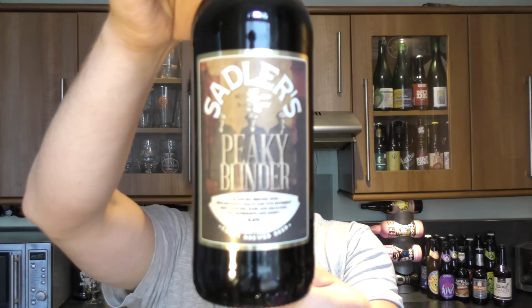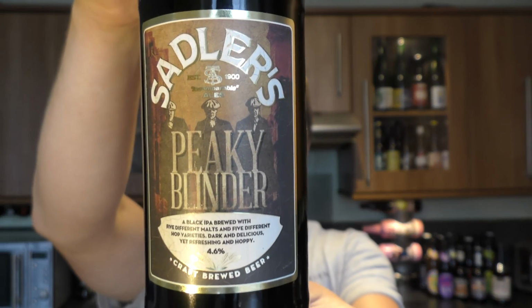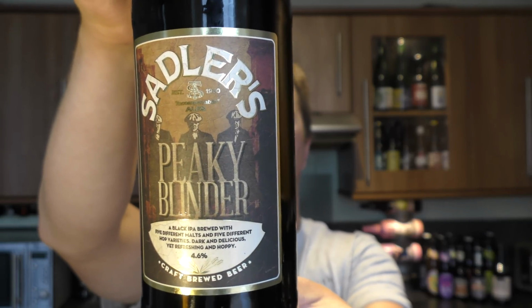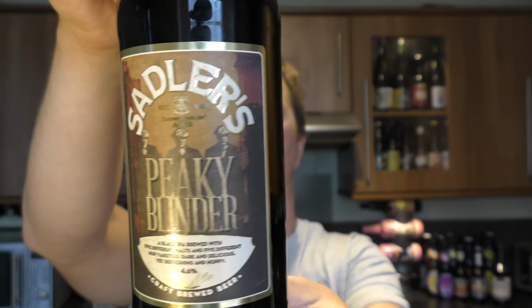Today we've got a beer from Sadler's Brewery and it's a bottle of Peaky Blinder. It's a black IPA coming in at 4.6% ABV. It's been hopped with Amarillo, Cascade, Citra, Chinook and Nelson Sauvin. The malts are pale, crystal, chocolate, roasted and wheat.